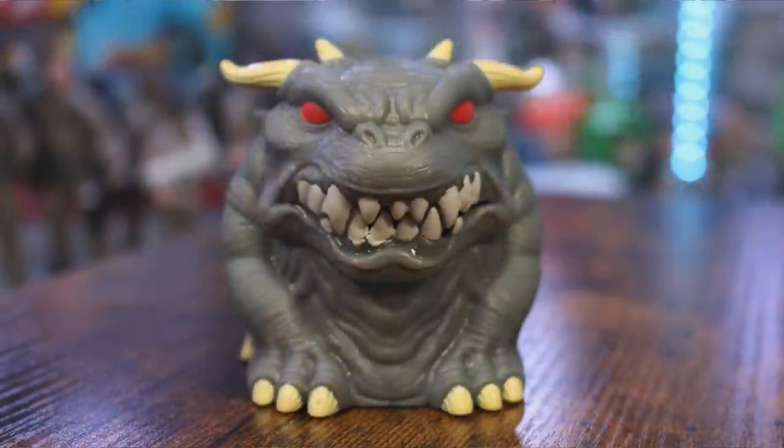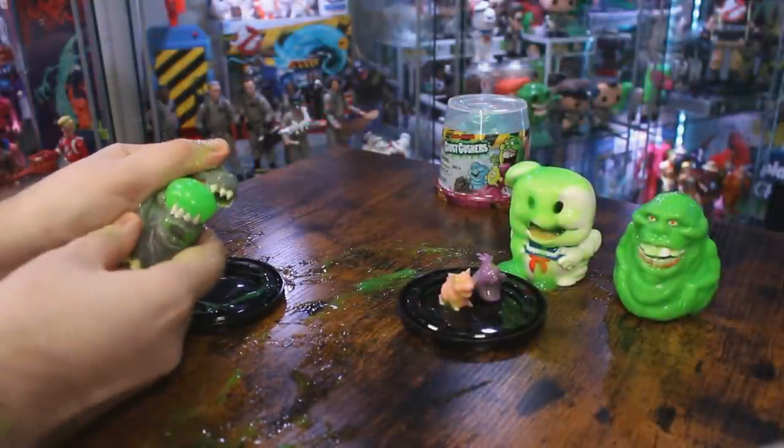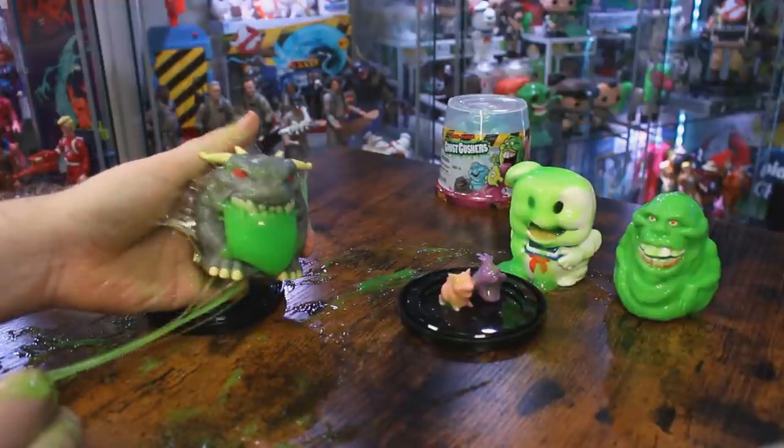Oh, and this is probably my favorite one in the line. This Terror Dog looks great. Cute little pooch, maybe I got a milk bone for you. That is, if you have what I want, and that is some of that ghost gushing action. Let's go ahead and just, once again, all the slime just coming out of that Terror Dog.